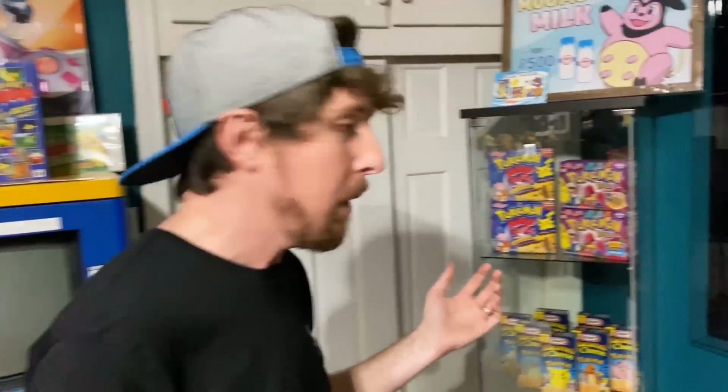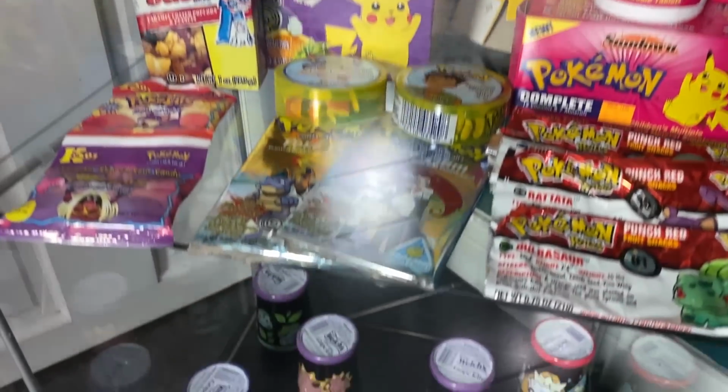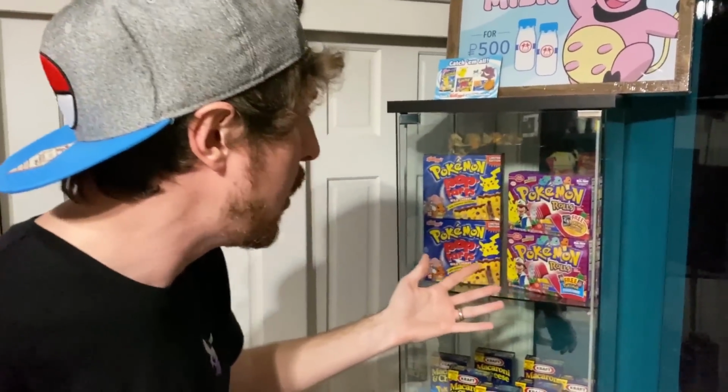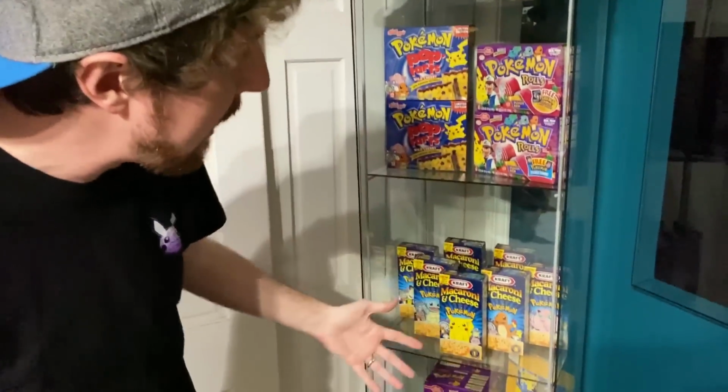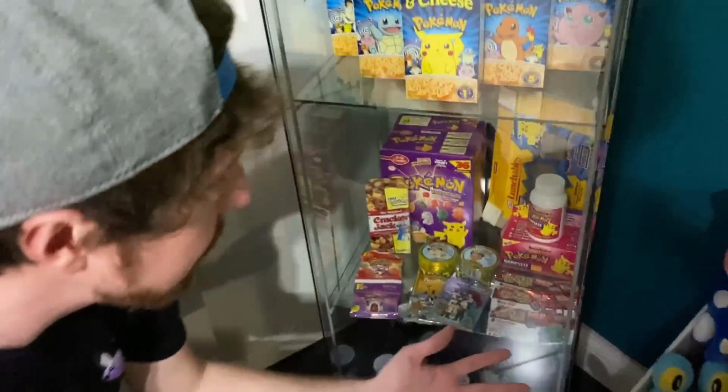Going over here, this is easily one of my most favorite areas in this entire room. And Marie, I think you said it was yours as well. Yeah. But Pokemon food. You all know how much I love Pokemon food. Old Pokemon food. We got Pop-Tarts. We got Pokemon rolls. We got the macaroni and cheese. You can see right down here, we got a little bit of everything else as well.